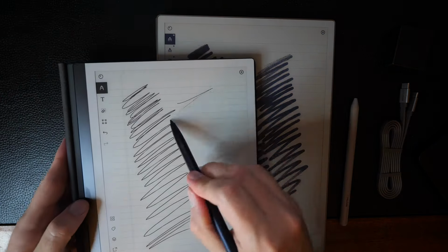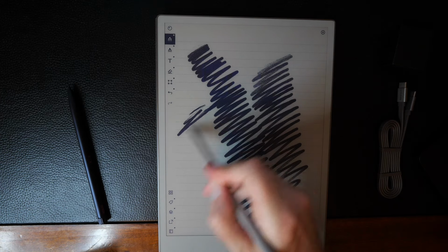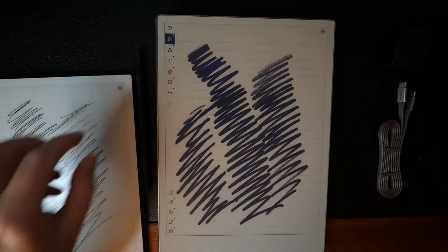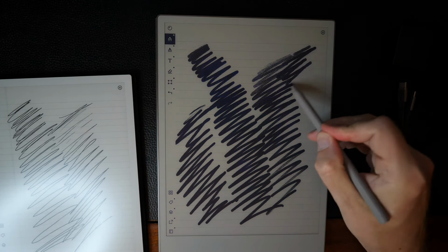That's a much quieter sound. So, reMarkable 2 Pro. Very interesting. Yeah, much. I would say that the reMarkable 2 is a little tinnier. This has got a little more bass in it.